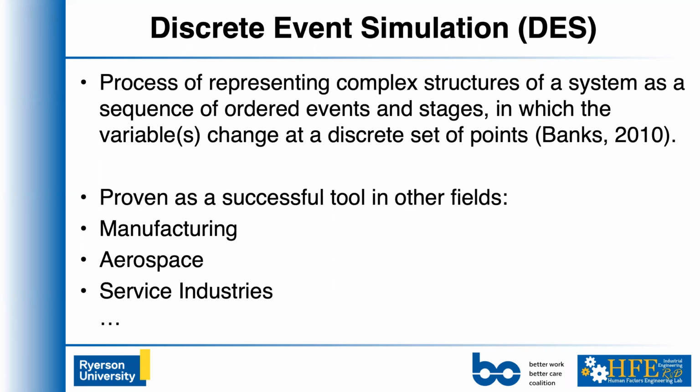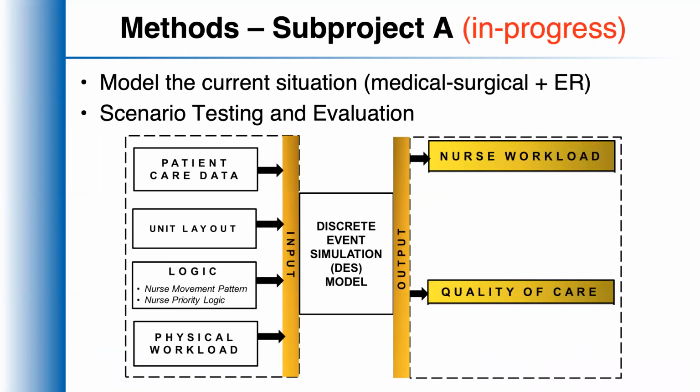Most of these simulations are looking at the product moving through the factory, or the patient moving through the system, or the customer moving through the store or the bank. And so we're turning that around a little bit to really make it worker-centered and understand what the demands on the worker are.